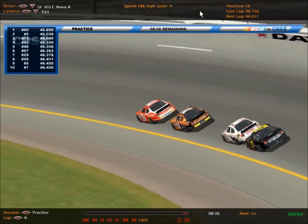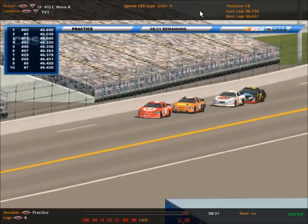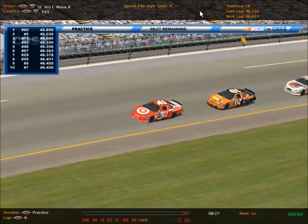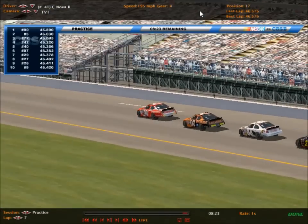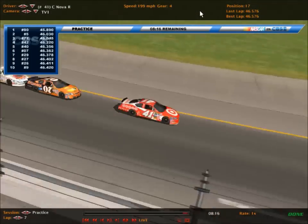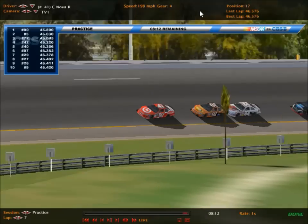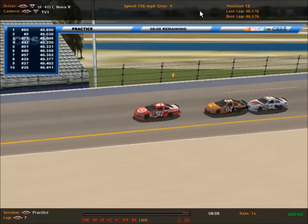Driver we saw last night in the Bud Shootout, Cosmic Nova, driving the Ganassi number 41. He's run about 6 Coke Vanilla Cup Series races, so he's my pick for Rookie of the Year. Sorry, other rookies. I'm just going to pick Cosmic Nova to win Rookie of the Year this year. Well, I mean, it's just the fact that he's already run races in this series, so.